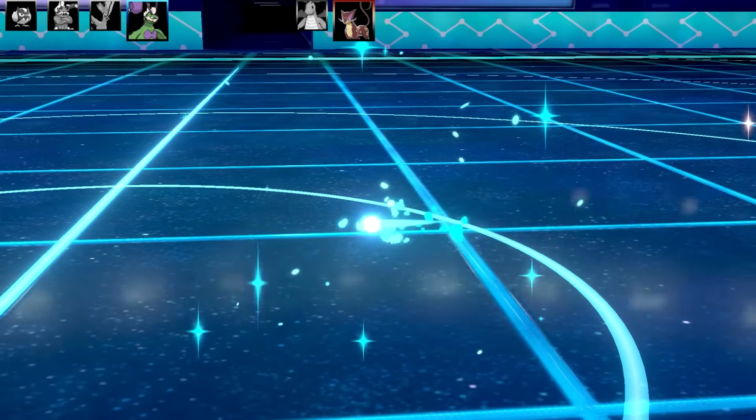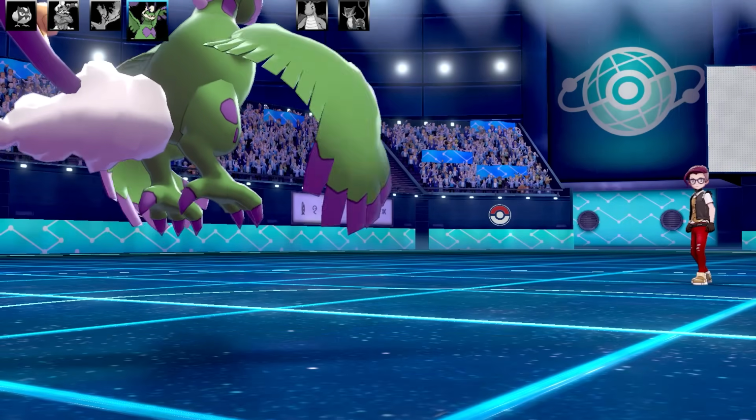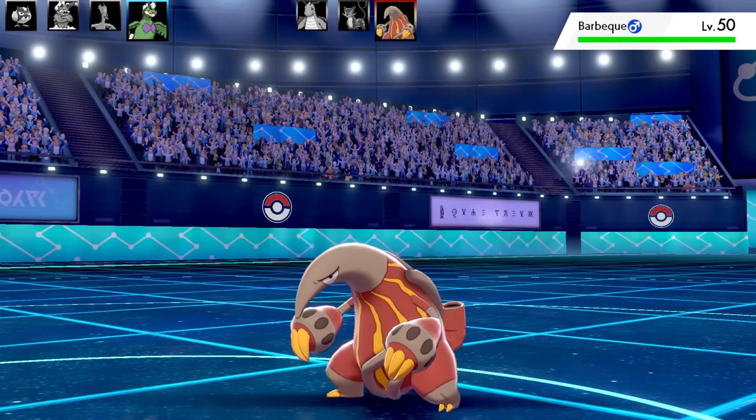We took out the Liepard, which is good there. I was getting wrecked, though. That Dragonite and Liepard really shook this team up. Next Pokemon is going to be called Barbecue.